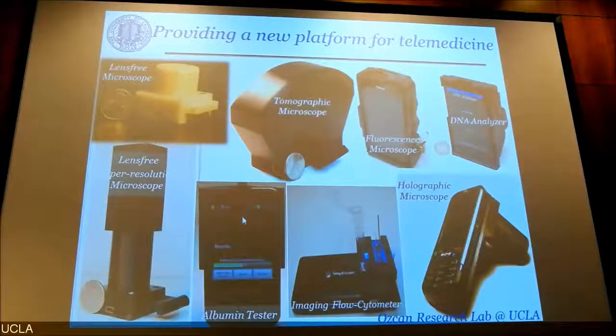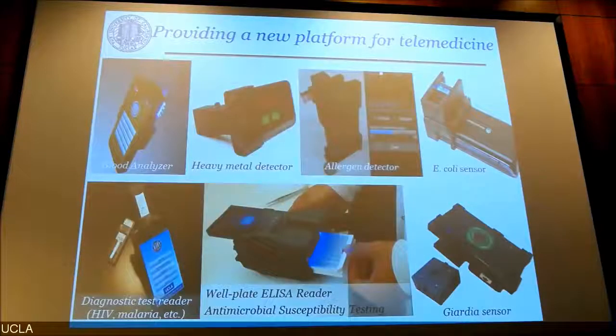This is another one, which is actually an imaging flow cytometer. It's a disposable chip that you can flush and capture movies of the cells that are passing through to analyze, just like an imaging flow cytometer would do. And in the next slide, I'm showing you some other examples utilizing the smartphone as a sensor, as an imager.